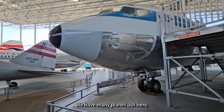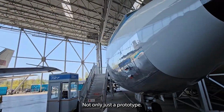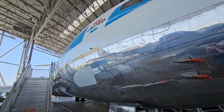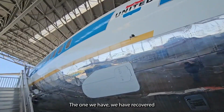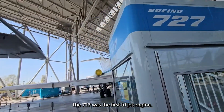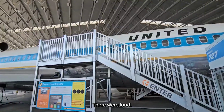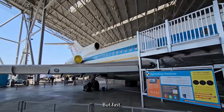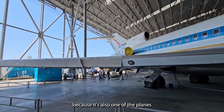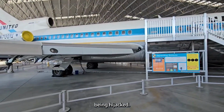We have many planes out here, but another one I wanted to highlight is the world's first 727. Not just a prototype, this plane was actually used and flown. The one we have, we recovered from United Airlines. The 727 was the first tri-jet engine. They were loud but fast. The 727 is made famous because it's also one of the planes known for being hijacked.